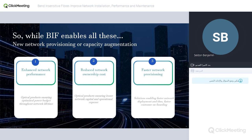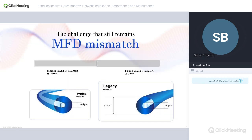And life is not perfect. There is one little ointment or bug in the ointment, if you will, which might need to be dealt with. And that's the mode field mismatch. So if you recall that slide on the optical fiber standards, on the left side, it was all 9.1, completely backward compatible. On the right side, it was all varying mode field diameter, which helped folks create these A1s and A2s and B3s.